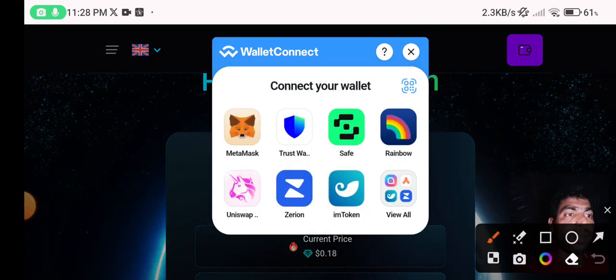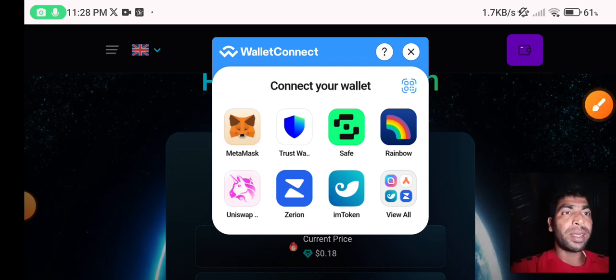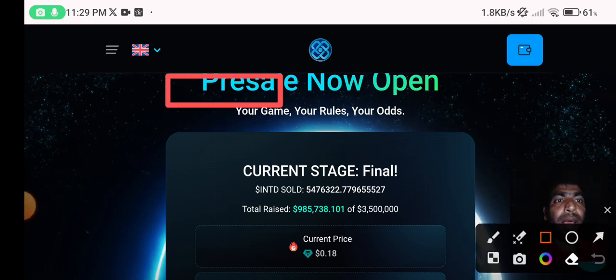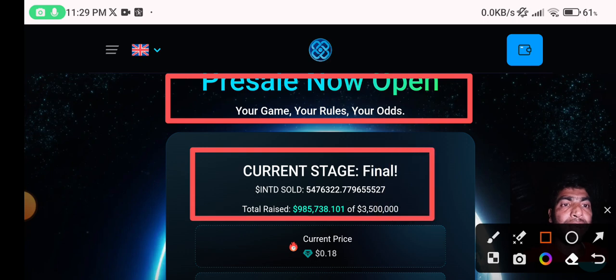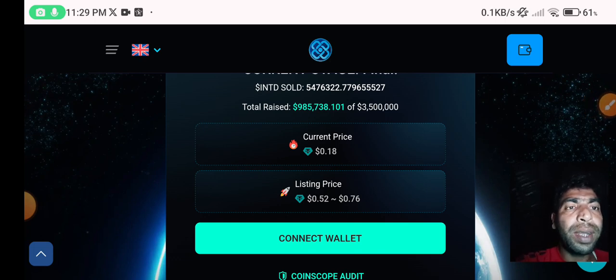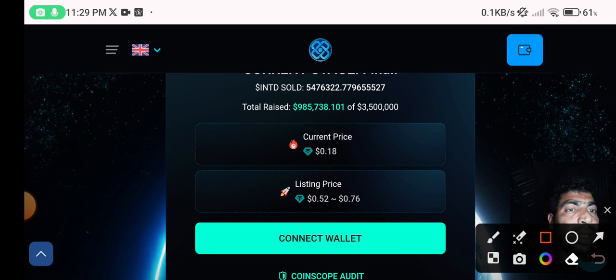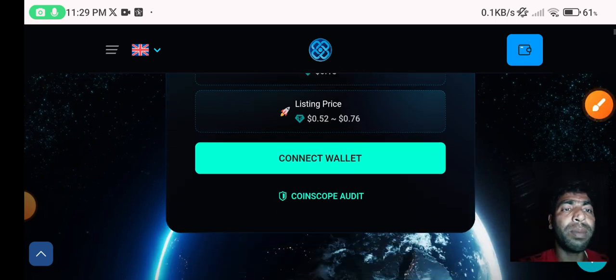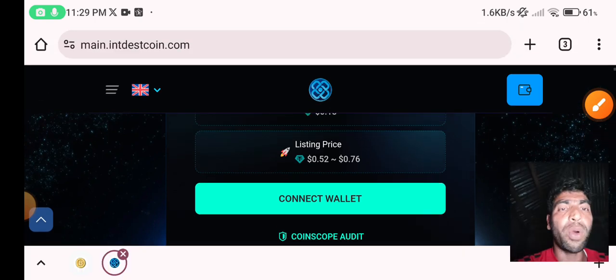And if you buy this coin, select our MetaMask address. Viewers, scroll down a little and you can see our pre-sale is live now and at its final stage. Scroll down, viewers: the current price is 0.18, and the listing price, when this token is listed, is an amazing price, so don't miss it, everyone. Easily connect your MetaMask wallet address, viewers, scroll down and visit this project website for more.